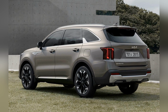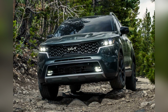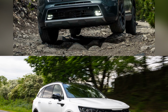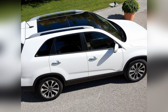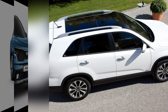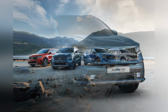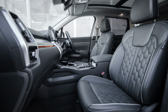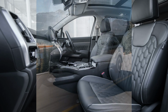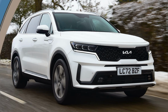The interior of the Kia Sorento showcases a commitment to comfort, flexibility, and advanced technology. In the midsize SUV segment, the Sorento stands out by offering a spacious and well-crafted cabin with three rows of seating. The interior design prioritizes passenger comfort, featuring quality materials, supportive seating, and an intuitive dashboard layout. The Sorento's advanced infotainment system, complete with a user-friendly touchscreen display, smartphone integration, and available driver assistance technologies, adds a modern and convenient touch to the driving experience.